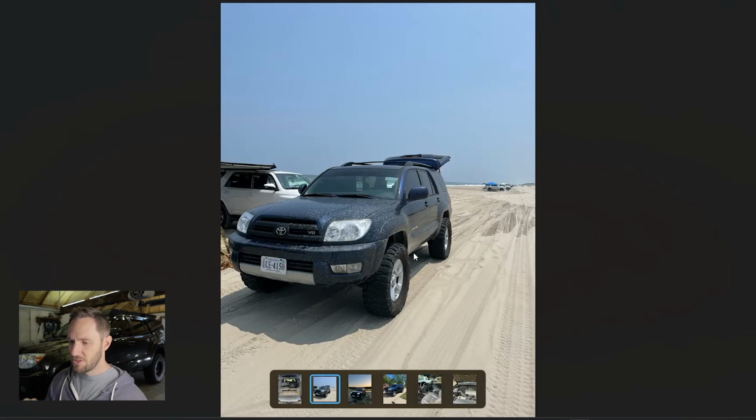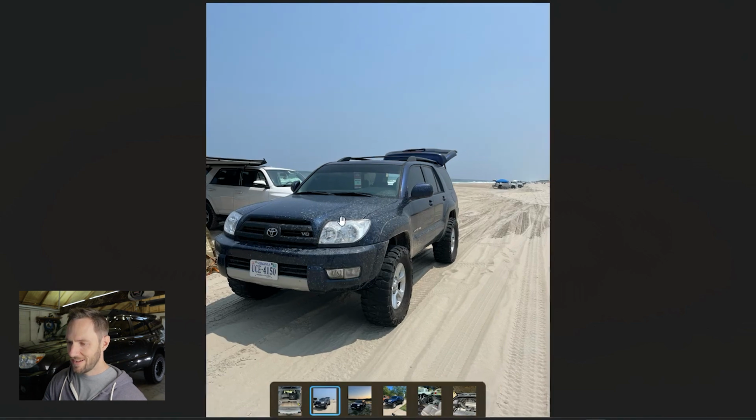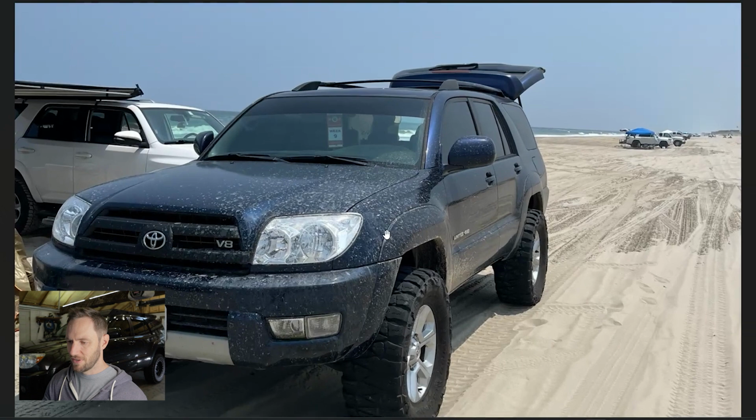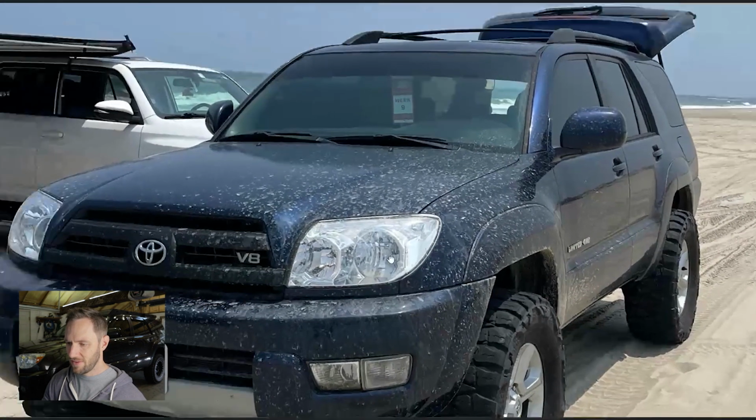Looks like Danny goes to the beach, so now we're seeing an exterior shot of this. So it's an early model V8 4th gen, which nothing wrong with that. He's got some clear headlights, which I guess that's a preference. He's removed the amber reflectors and stuff, which, or I don't think these are aftermarket. I think they're just OEM ones that he's removed the amber from.